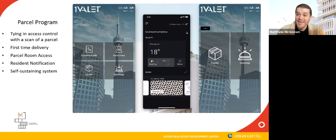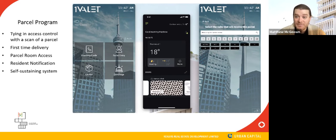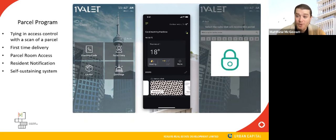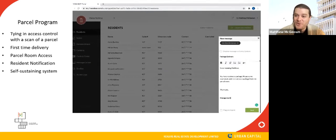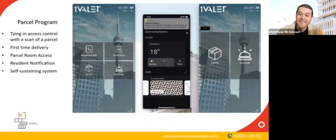Now, once they're inside the M4 building, they'll actually be directed to the parcel room. And now this is a self-sustaining system. So the courier will just have to identify how many packages they have, identify who this is intended for. So for the purpose of this presentation, we're using our demo building. And through our backend, we can actually send a live message to that resident to let them know they have a package and when to receive it. And it's all done in real time.